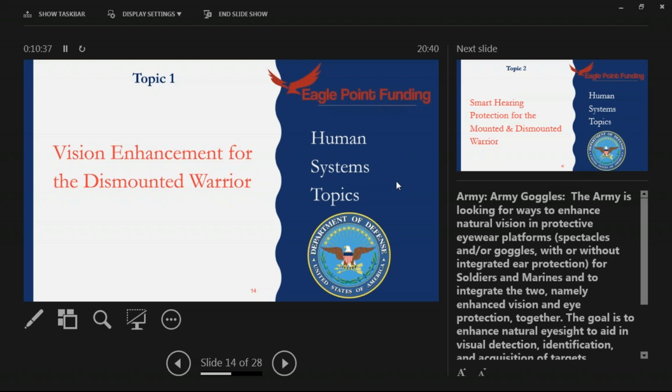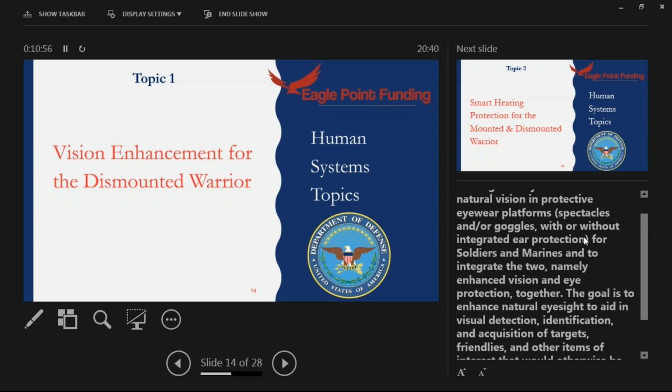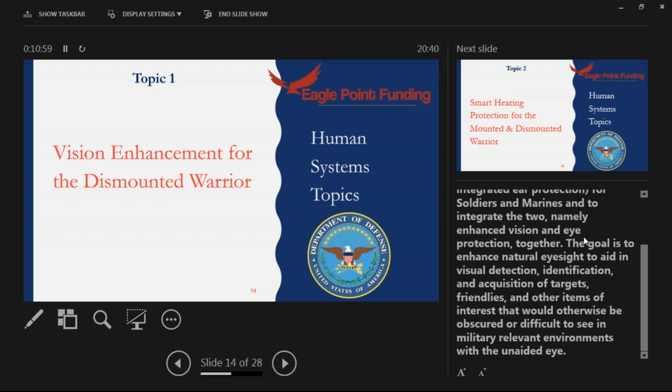The Army is looking for ways to enhance natural vision in protective eyewear platforms, spectacles, and or goggles with or without integrated ear protection for soldiers and Marines, and to integrate the two, namely enhance vision and eye protection together. The goal is to enhance natural eyesight to aid in visual detection, identification, and acquisition of targets, friendlies, and other items of interest that would otherwise be obscured or difficult to see in military relevant environments with the unaided eye.